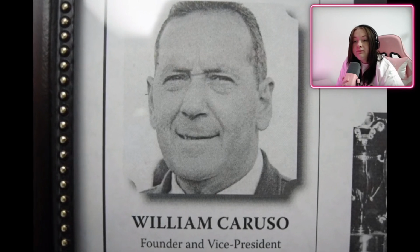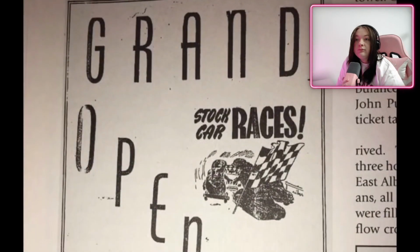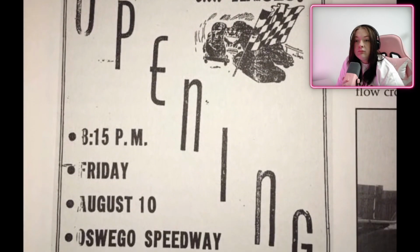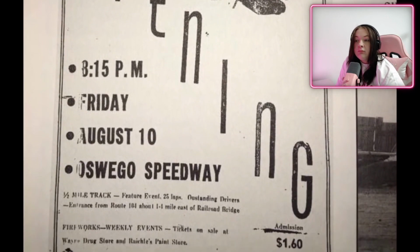1961. In 1951, William Caruso founded the Oswego Speedway in Oswego, New York, on the southeastern side of Lake Ontario. Originally a dirt track, the speedway was paved in 1952 and became a hot spot for local racing, and even popped up on the NASCAR Modified Tour. With its big purses and steel walls, the track quickly gained the nickname the Steel Palace.